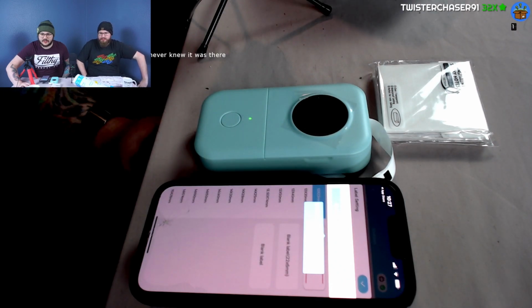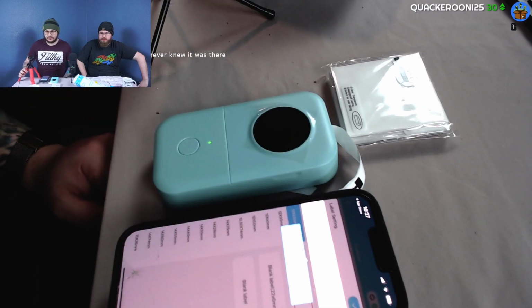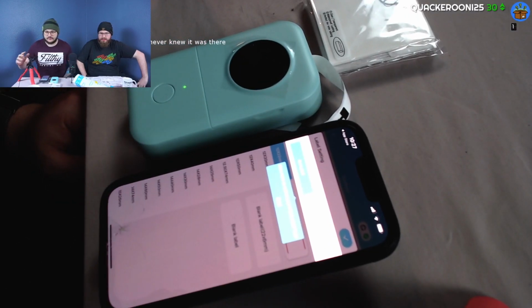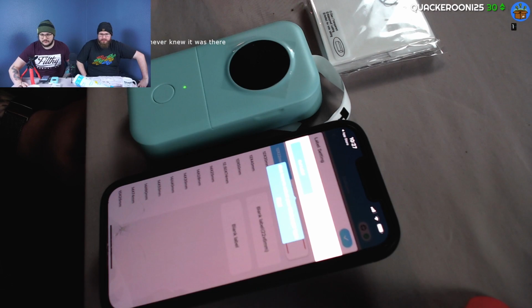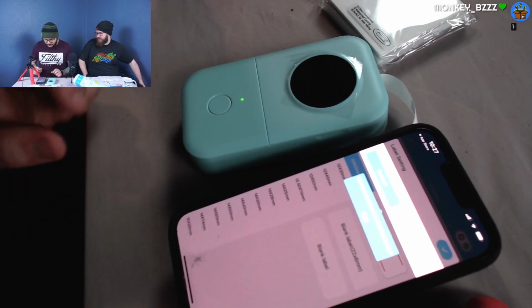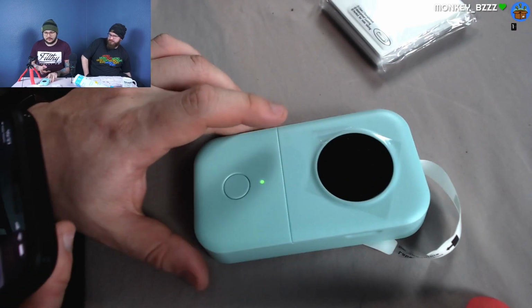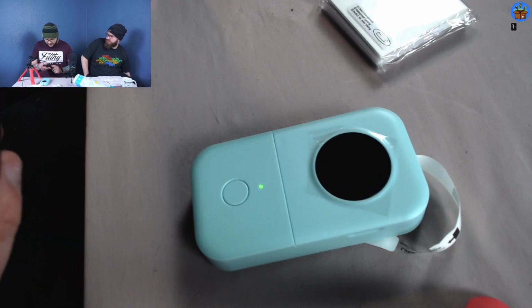Not working the way that I want it to. The brightness slider is just terrible. All right. That's fine. All right. That's about all. Don't accidentally dock us. No doxing. No docks.